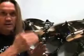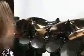I don't have anything duplicated on my kit anymore. I always like to have a different sound. I used to have a 17 Rude over here, but Danny and the guys at the factory were beautiful, considered making this beautiful 15-inch crash that may be available sometime to you boys and girls.